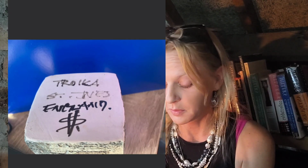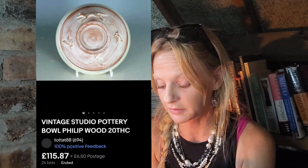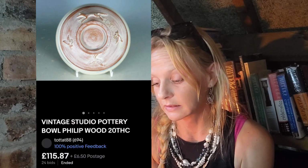Now number 4 is this Philip Wood Studio Pottery Bowl. This sold for £115.87, and you can see it is signed PW.